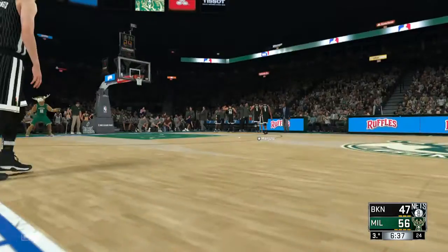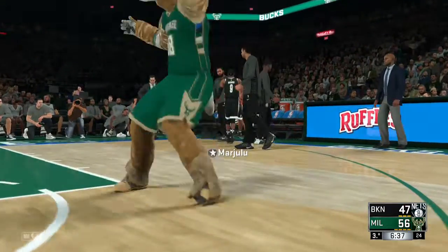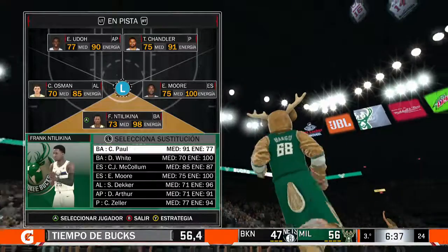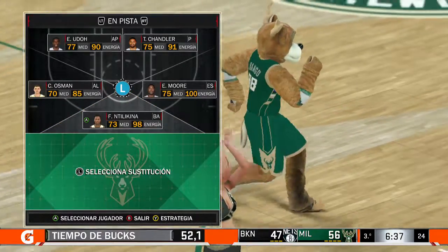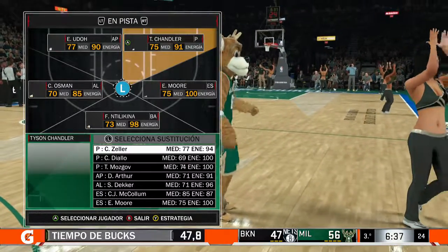How about this run they're in the midst of, on the verge of tying it up or maybe even taking the lead? Has been an unreal turnaround, and I give a lot of credit to the defense right along with what they did on offense, because the defense actually gave them the spark they needed. Now a timeout called by Milwaukee.